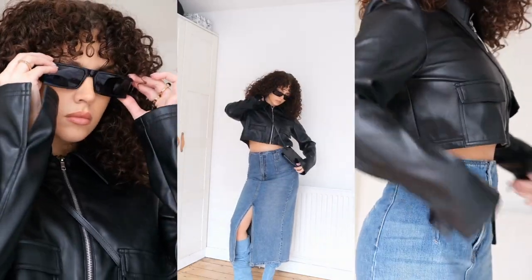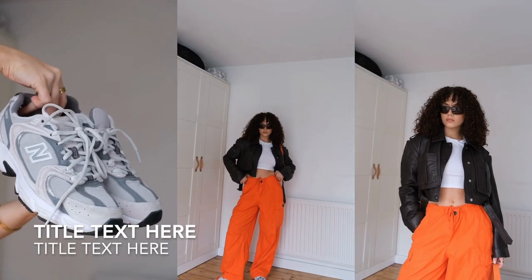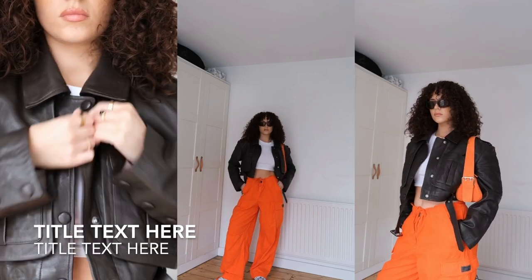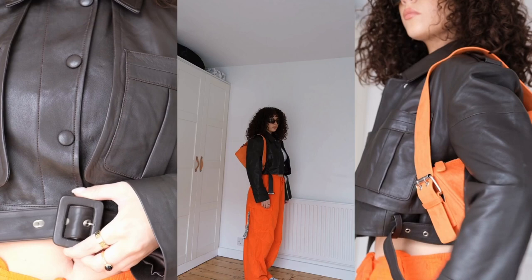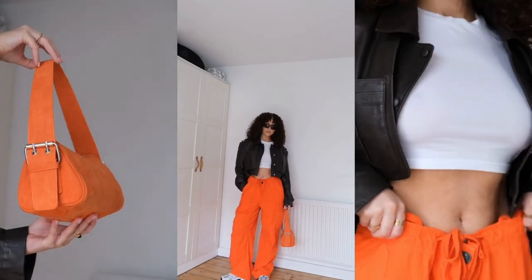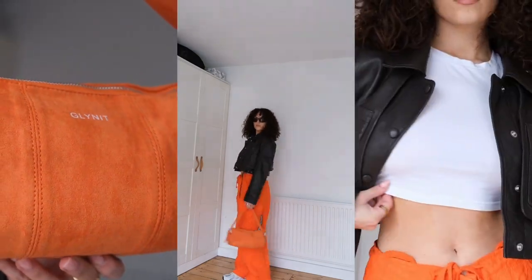I'm actually stepping out of my own comfort zone with this one, as these Superdry pants are super bright, but I've had them for a while and I thought, why not bring in some brightness to spring? I actually love orange, and it's way more versatile of a colour than people think.